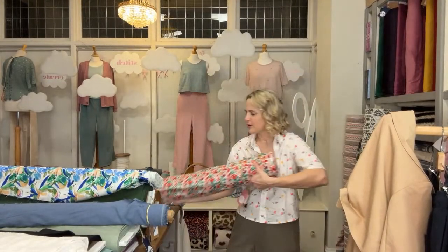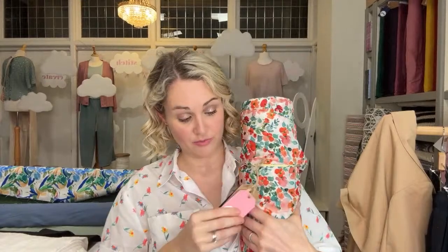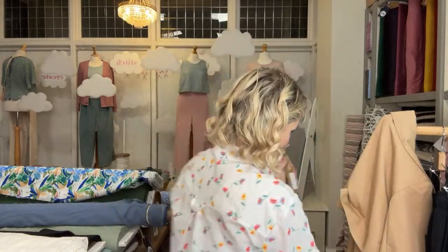Yeah, so the green and blue viscoses for the Poppy top. This has got quite a lot of green in it. I know it's got some sort of orangey colours in it too, but I thought this would be nice. It's got a little dobby texture woven into it, so it's a really lovely lightweight fabric, good for all the gathers in the Poppy. And it's called Poppy dobby viscose fabric. So yeah, that would look nice in the Poppy blouse.